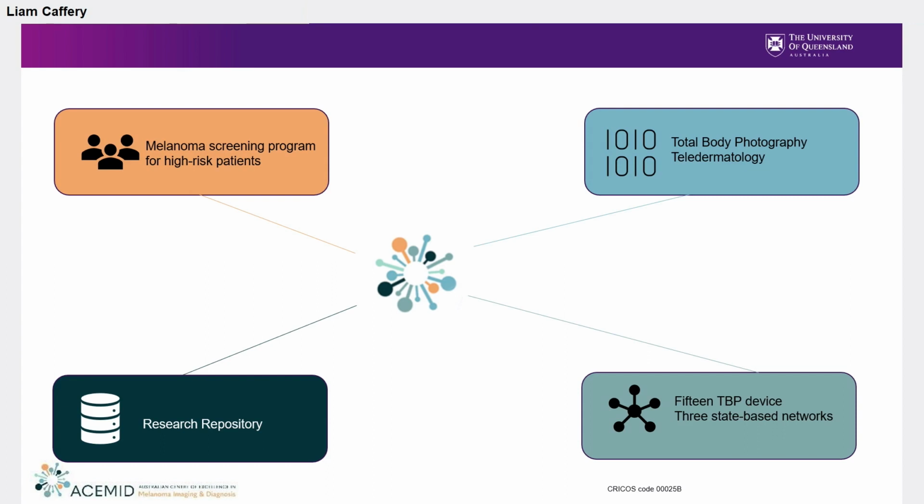The technology that we decided on is 15 total body photography devices, and they have been implemented into 3 state-based clusters. The final objective of AceMed is to implement a research repository. This research repository is an amalgamation of all of the images acquired from the 15 total body photography units.